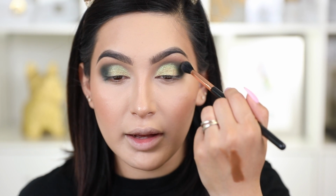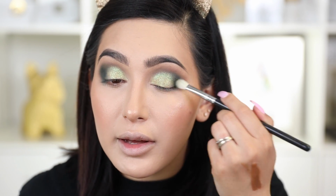Alright, so there is the eyeshadow. So freaking pretty. Oh my god. I'm telling you, these would be so good for when you want to have your makeup poppin', you know, for the club or a night event or whatever. So cute.